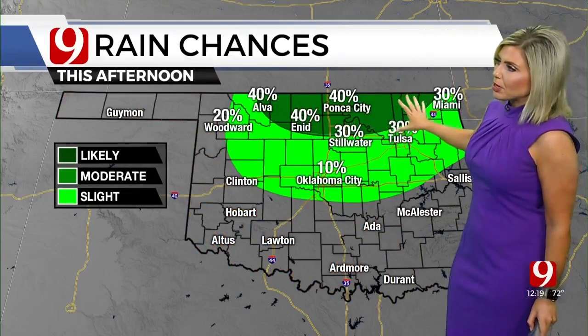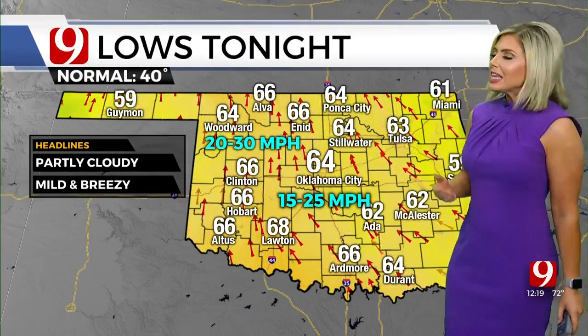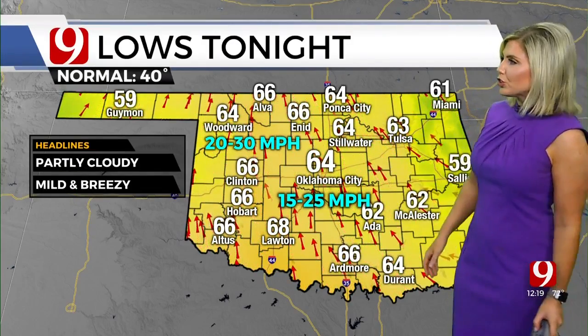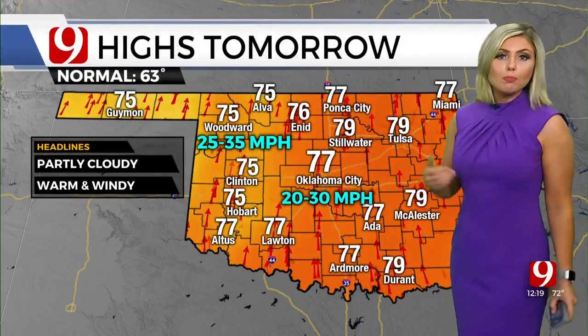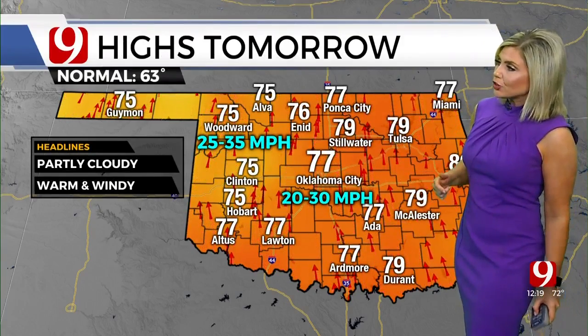For this afternoon, the rain's pretty much coming to an end to the north, but we're just going to keep a slight chance of some light drizzle even here in the metro for early this afternoon. Over the next couple of hours, that will eventually just go away. Tonight, skies become partly cloudy, and we're going to be dropping down into the mid and upper 60s. Tomorrow afternoon, partly sunny in the day, so I think we're going to see a little bit more sunshine, and highs should make it into the upper 70s.